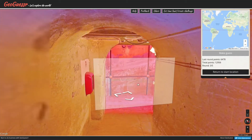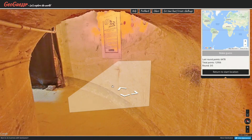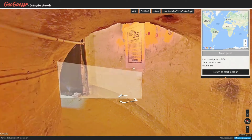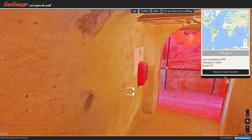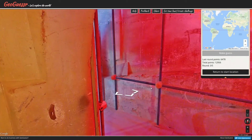Don't care. We are in a creepy ass tunnel that says Toyota. Toyota, perhaps. Nobilissimi signori. Alright, very much Italian. I don't know how we're going to go this way, because this way is a wall, so I'm going to click that first. Oh, we're sliding slightly left in the tunnel. Okay, that's fair.